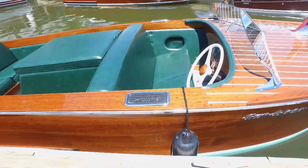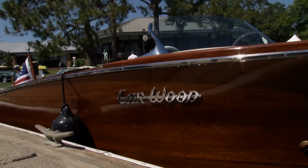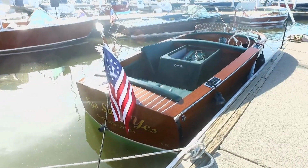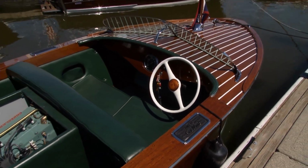The wife wasn't necessarily into me buying a boat, didn't understand why I was buying the boat, until I put her name on the transom. Her last name is Ngo, N-G-O, Vietnamese, and so the transom says "Ngo said yes," and that's how she became a fan of the boat, and now she travels to boat shows and likes to get the awards for it. It's a different class of boat. People who know boating see Garwood and they then want to talk about it.